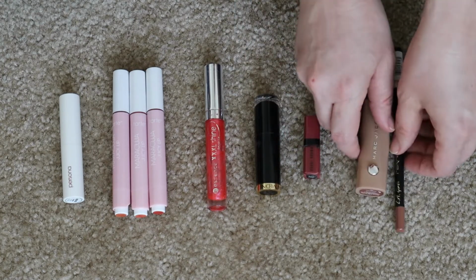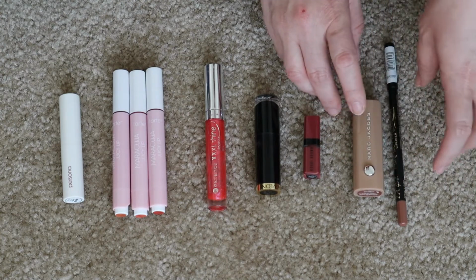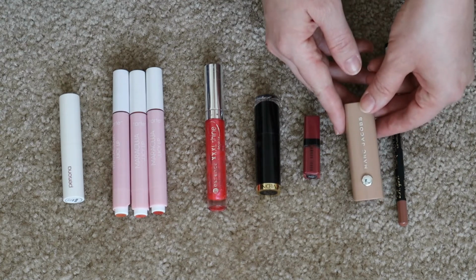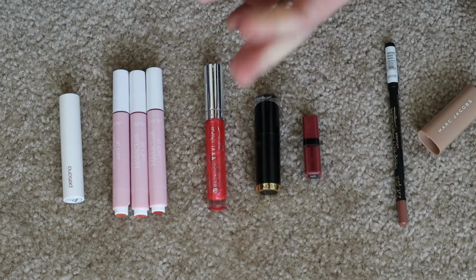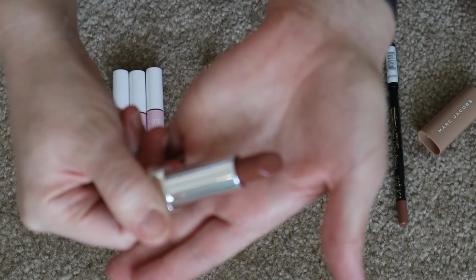And then my favorite lip combo of at least the past 4 or 5 months has, well, okay, let me take that back. My favorite lip color of the past 4 or 5 months is from Marc Jacobs. This is in the shade Dream Girl. It is just the perfect mid-tone nude for me.